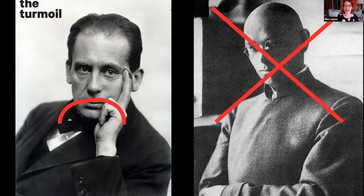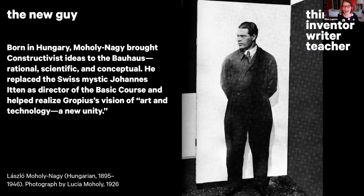And he was replaced by the new guy, Moholy-Nagy, who arrived in 1923 and was able to implement what Gropius really wanted, which was this marriage of art and technology. And Moholy-Nagy was young. He was often confused for a student. He brought incredible energy and kind of wild enthusiasm to his teaching. He experienced hardship too. So on his way from Hungary to Berlin in the winter of 1920, he contracted the Spanish flu and nearly died. When he arrived in Berlin, he was rescued by a teacher who kind of found him and took care of him and enabled him to survive.